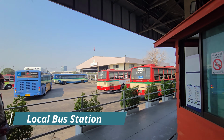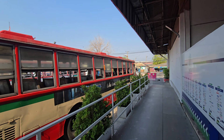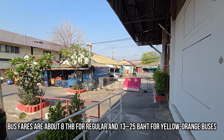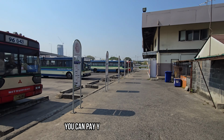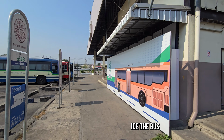And when you get through here, you get to the local bus terminal, and from here you can take buses throughout the city. These buses you can just jump in, just ask them if they bring you to the MRT or the BTS.